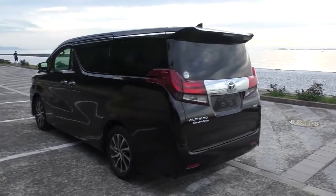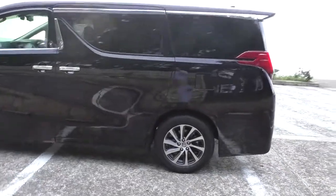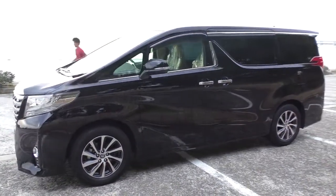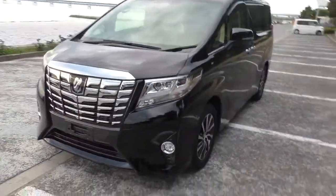It's a 3.5 litre V6 petrol engine, and this one has got a very extensive spec list which I'm going to try and go through in the course of this video. The car's only 6,000 miles. It's very clean and tidy.